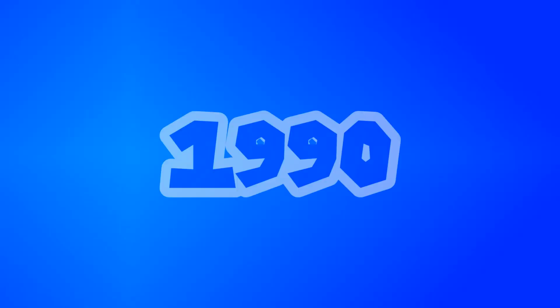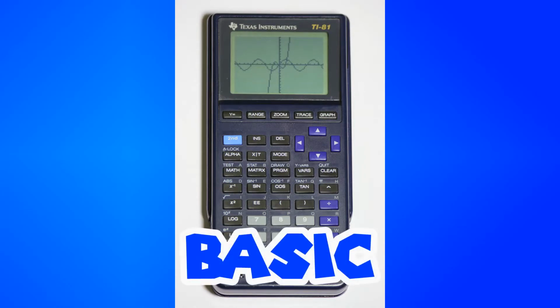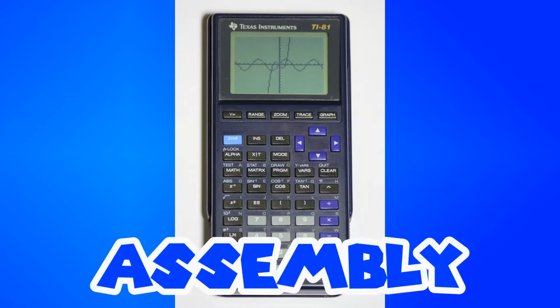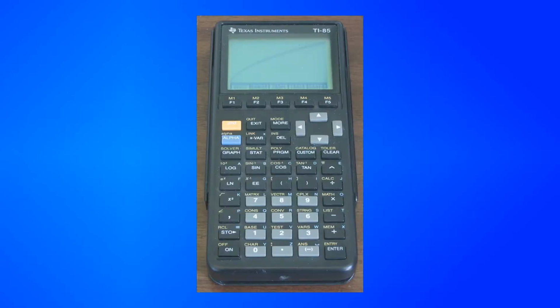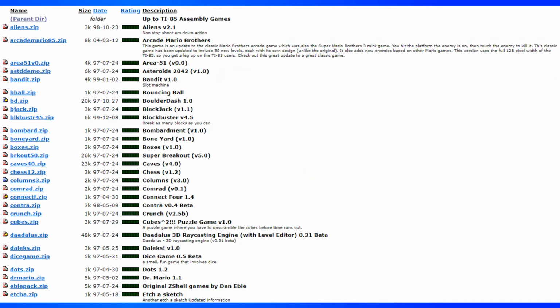This all started back in 1990 when Texas Instruments released the TI-81, a graphing calculator that allowed you to program in BASIC, although you couldn't transfer your creations anywhere or use a more powerful language called assembly, so no one even tried to program on this thing. In 1992, they released another calculator known as the TI-85, and it had much more power, along with a port to transfer files to a computer and back to the calculator. Although you still couldn't make programs in assembly. Now you could install a glitched backup file that would execute custom code to give you access to assembly, but that was too much work. But people did make a lot of games for it written in assembly.